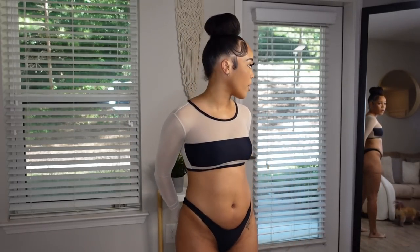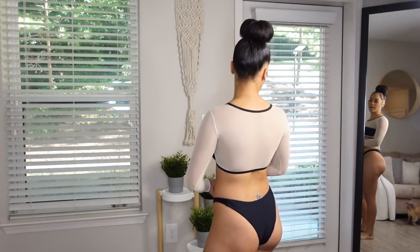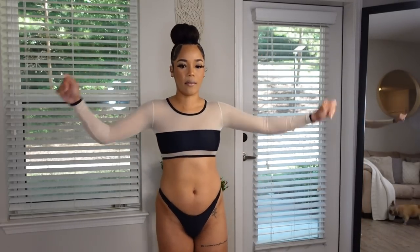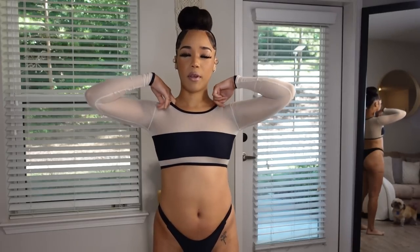And I will say that this one, the bottom is more covered up than the other ones. The other ones were giving thong, but this one's more of a regular bottom. It is still kind of cheeky, but it's not like bam, thong out here, okay? This is a little bit more conservative, so I feel like this would be appropriate if you're with family or friends or other people that you just don't want to be out there with. I think this will be perfect.